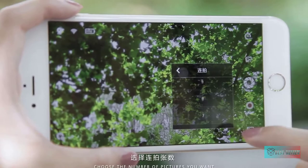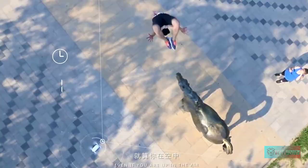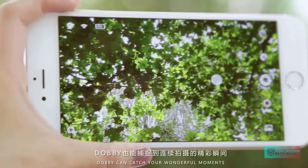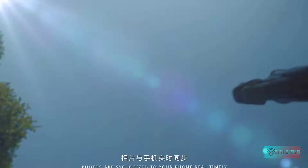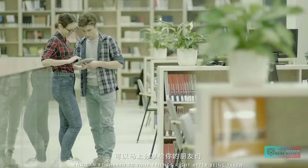Choose the number of pictures you want, click the shoot button and wait for the countdown. Even if you are up in the air, Dobby could catch your wonderful moments. Photos are synchronized to your phone real-timely and can be shared to your friends immediately.